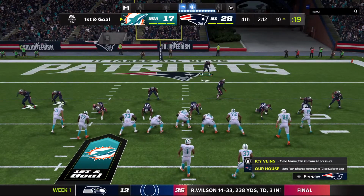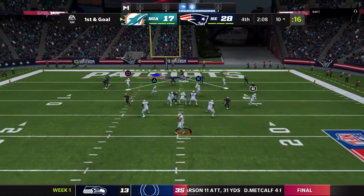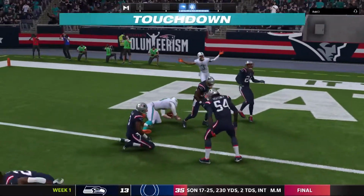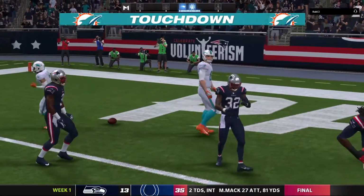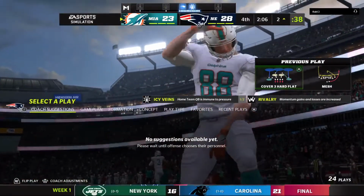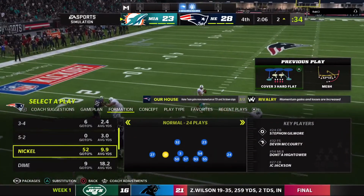A nice throw there, and they're putting together a very strong drive as a response. Here's Tagovailoa on 1st and 10. Caught on the slant. Touchdown. Mike Gesicki from 10 yards out. And the Dolphins have made it a 1-score game again here in the 4th.